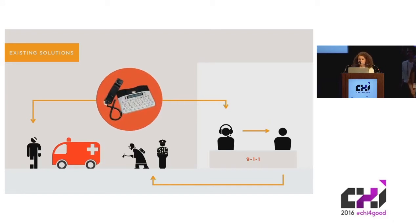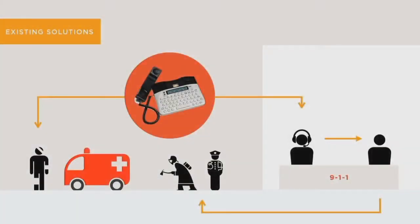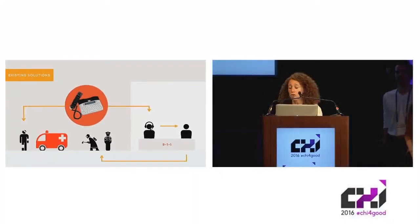For decades, deaf people have used the teletypewriter, or TTY, to communicate. A TTY is essentially a phone with a keyboard that uses the landline phone network to send text messages to a receiving TTY. It's recommended that all deaf people have a TTY in their home in case of an emergency. However, TTY machines are of no help if you aren't near a landline.